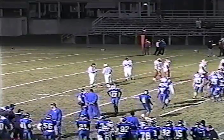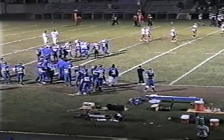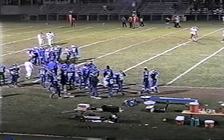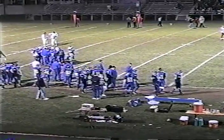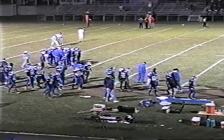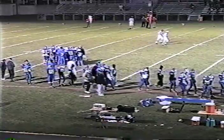With the score, Plymouth-Whitemarsh 14, Norristown 13. And again, 14-13. That missed extra point after the first touchdown. As we said earlier in the game, the Norristown kicking game, especially extra point and field goal wise, has been an adventure.